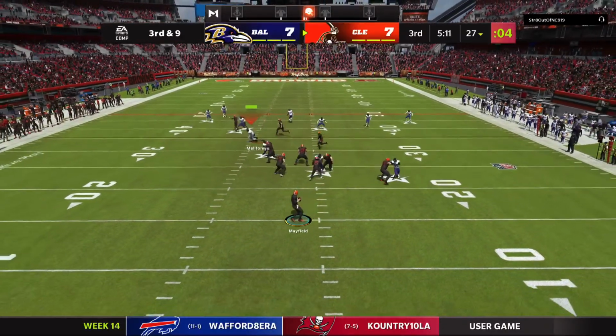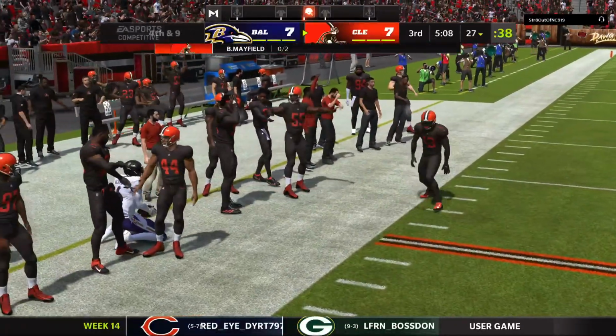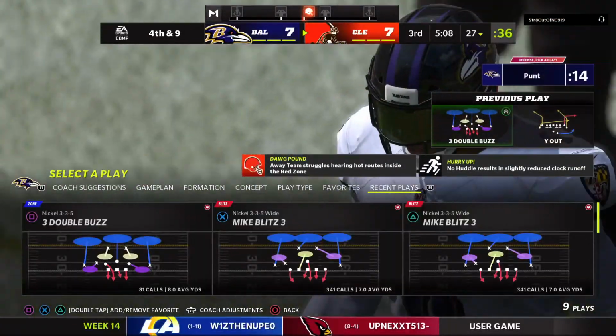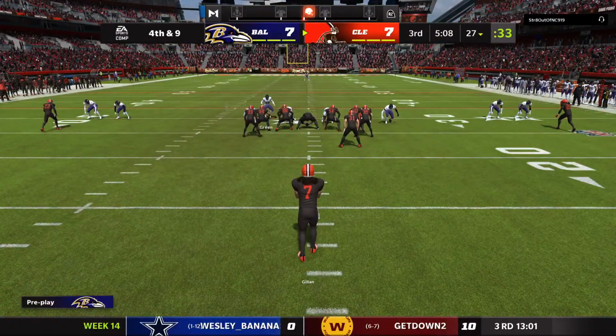Mayfield looks to throw. And that is intercepted. Or was it? Wait, they'll say no. No interception. He did not keep the feet in bounds, apparently. So that's just going to be an incompletion. Here's Jamie Gillen now as he's on to punt for Cleveland.